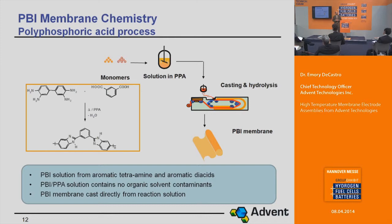Okay, now for the other product that we announced, the PBI-based one. And for those of you that know about this chemistry, I will lead you through. It's really a little bit different sort of chemistry. The process begins with two monomers, typically a tetramine and an aromatic diacid. These are dissolved in what's called the reactive solvent, polyphosphoric acid. Once this is heated up, you begin the condensation reaction, water is removed. You then form the PBI, which is soluble in polyphosphoric acid. That material is then cast onto a carrier. It is still in a very viscous state, and it gets hydrolyzed. Once the polyphosphoric acid changes to phosphoric acid, the phase of the PBI changes to a rugged plastic. And that's what forms the membrane.